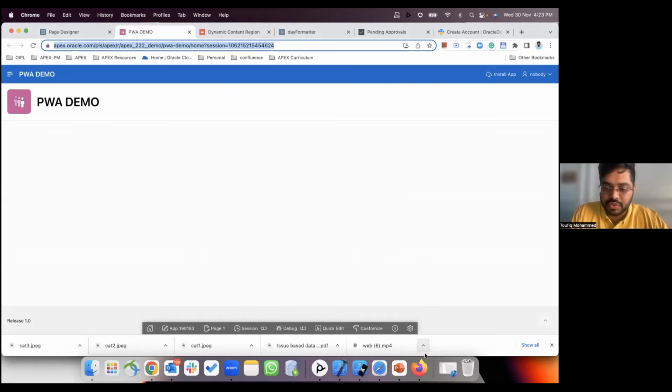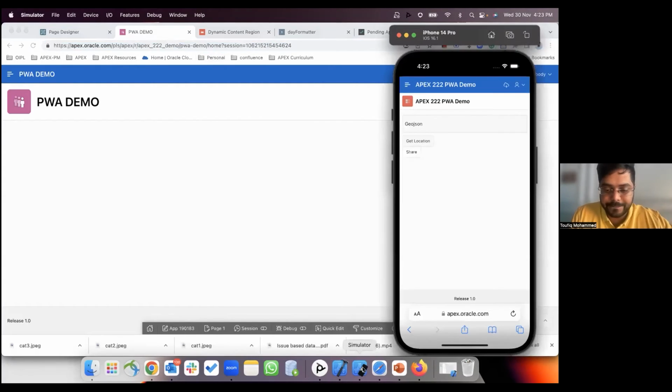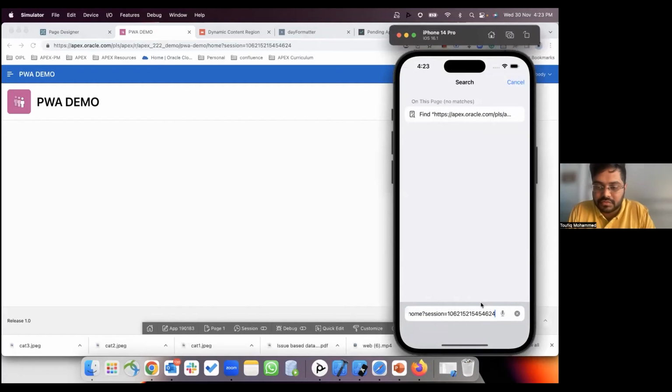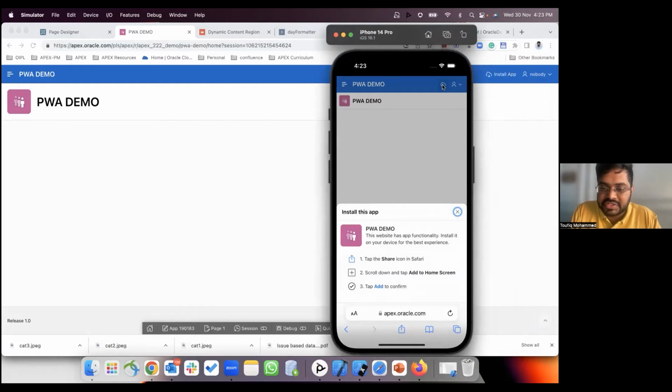Also, let me show you in the emulator how this looks. Let me copy this particular URL. In the emulator, you can see the install app is available here. This is an iOS emulator. And once I click on install, this is pretty boring, right? I'm getting a standard install this app.